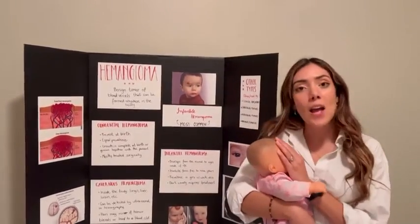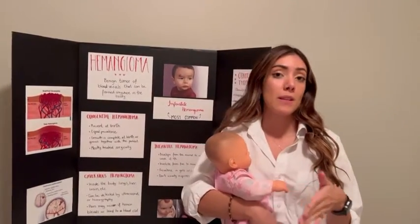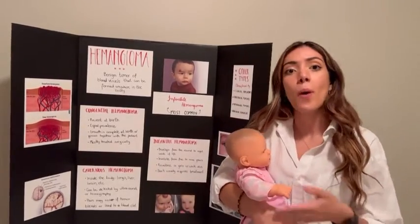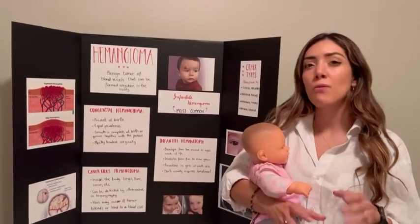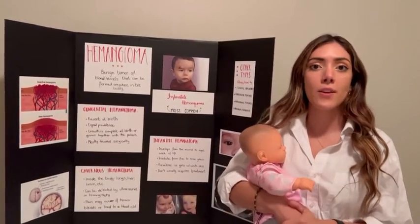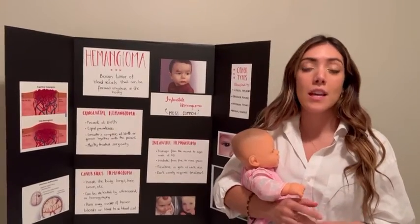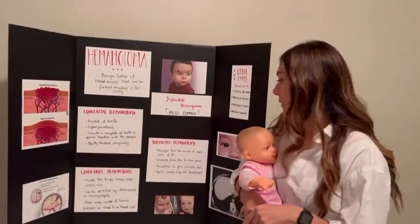So the infantile hemangioma develops from the 2nd to the 8th week of life of a baby. So it's not born with the baby. And it also involutes between 5 to 9 years. So when a child is around 10 years old, her hemangioma should be gone, because to involute means that it stops growing and it disappears.